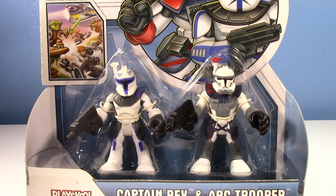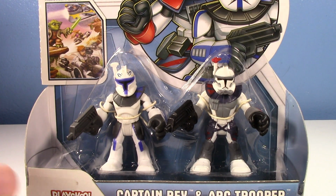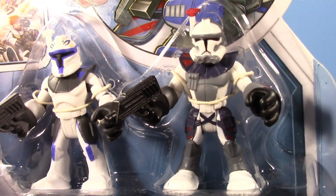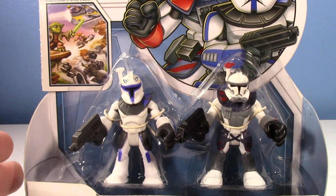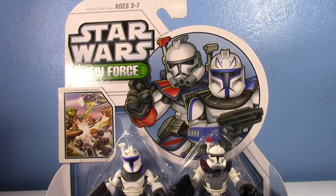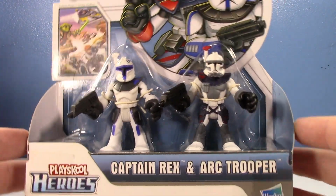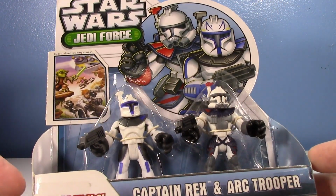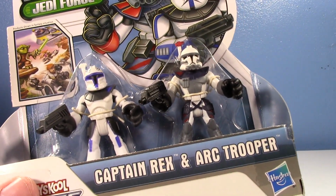ARC Trooper is very clearly Commander Colt. But I guess little kiddies wouldn't know who Commander Colt is. So they just call him ARC Trooper, even though it's very clearly Commander Colt. Also, Commander Colt's a very interesting choice of character. This is probably one of the easier Colt figures to get, even though it's actually still pretty rare. Believe it or not, this is actually still a pretty rare Commander Colt.